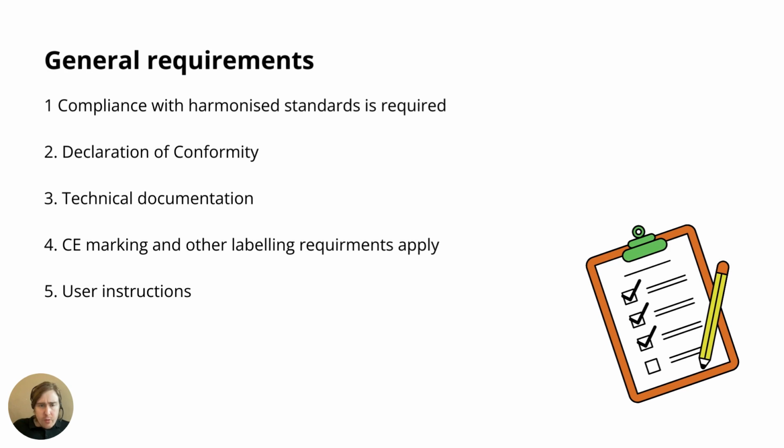Let's look at some general requirements. Broadly, it can be said that the framework is quite similar to what you would expect if you have been working with the directive in the past. Number one, the basis for compliance is that the product, well, the machine and device, is compliant with the harmonized standards that apply. We'll get to that in a bit. You need a declaration of conformity. You need technical documentation. CE marking is required. Additional labeling requirements apply. And you also need user instructions.